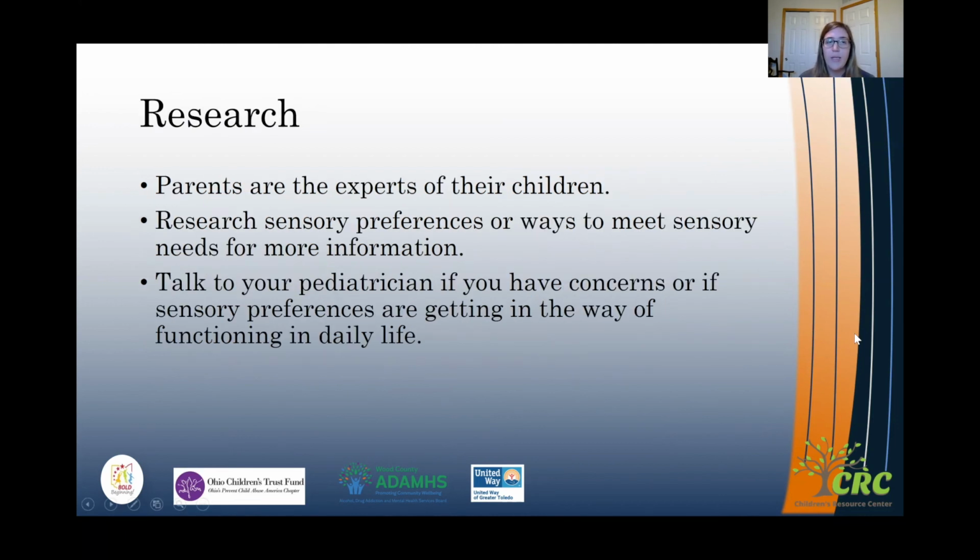Another thing to keep in mind is that parents are the experts of their children. Parents know if there is something that is getting in the way of children's functioning in their daily life. And if that's the case, talk to your pediatrician. So if you have any concerns about sensory preferences that might be getting in the way of your children's functioning in daily life, that could be something you research for yourself, or again, talk to your pediatrician about. You are the experts of your children, so you know what is going on and what is helpful to them, or what doesn't really work for them.